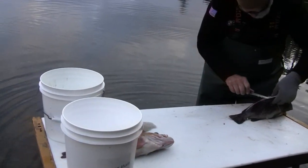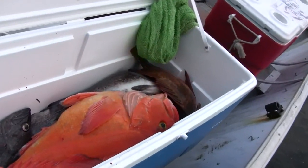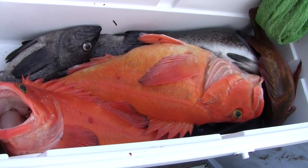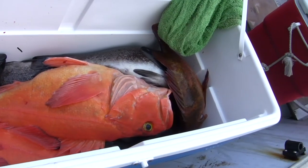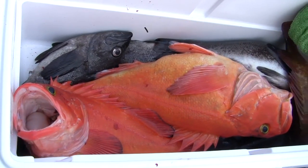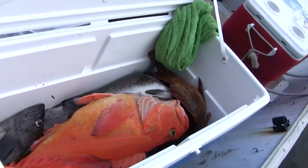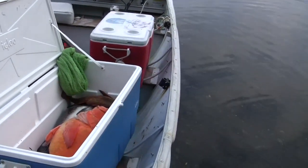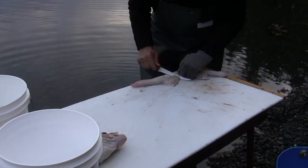I'll show some more of our fish. There's a yellow eye, a couple yellow eyes from today. Got on flies, some more rockfish, copper rockfish, black rockfish. No lings today, no halibut. It was a tough day to find fish today, wasn't it, Rick? It was. Even for you. Even Mark's A-hole wasn't producing very good. And it was a short day, so we didn't even get over to Mark's B-hole.